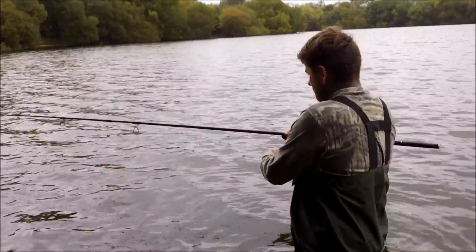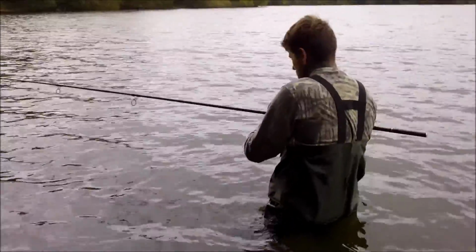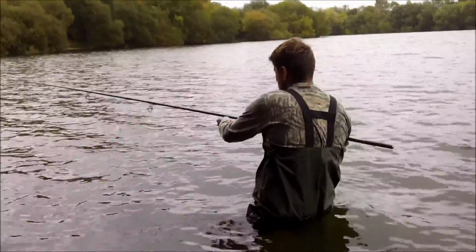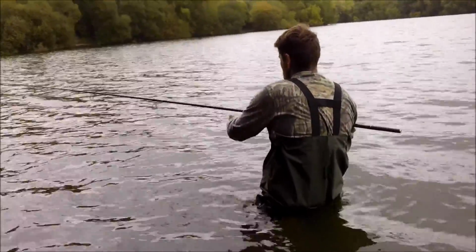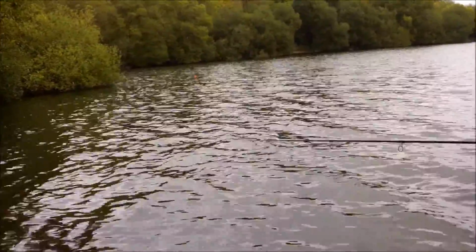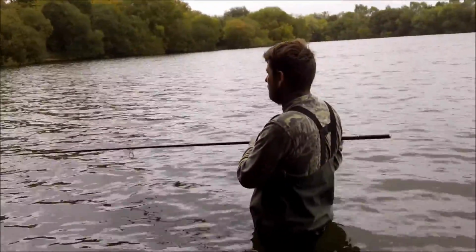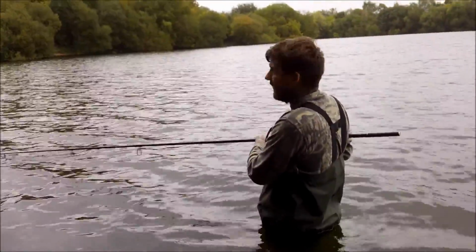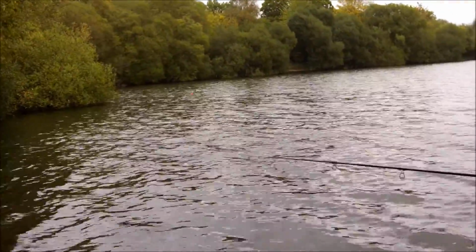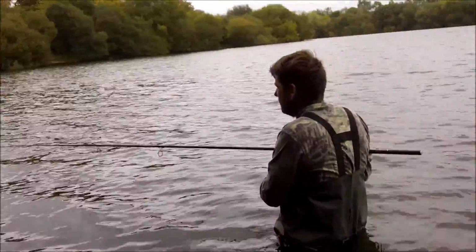So here we go. One, two, three, four, five, six, seven, eight, nine and a half foot there. And that's just off the bush there. And there's some nice gravel. And the closer you get to the bush, the more gravel it gets, and there's a nice bit of silt. So he's on the borderline there. I don't know if you can see the float over there. Just borderline. Just about, yeah. So there we go. How about that for a spot?